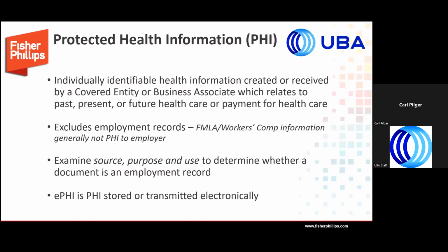Individual information, essentially, is identifiable. There are 18 specified identifiers that include dates related to the individual, such as birth dates, zip codes, unique identifiers, obviously anything related to a social security number, so on and so forth. That's all the type of information we mean when we say it's individually identifiable. And again, the protections under the law go to any of that individually identifiable health information that's created or received by a covered entity or a business associate, again, relating to healthcare or payment for healthcare. And again, remember, the covered entity is the group health plan, not the employer itself.